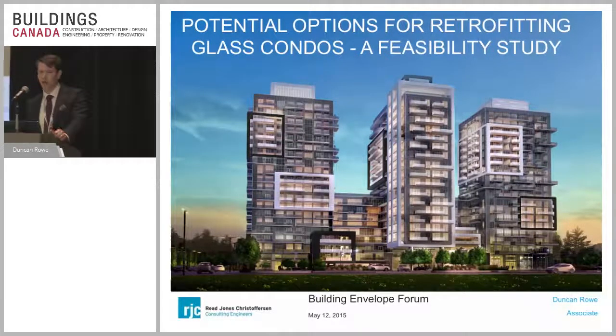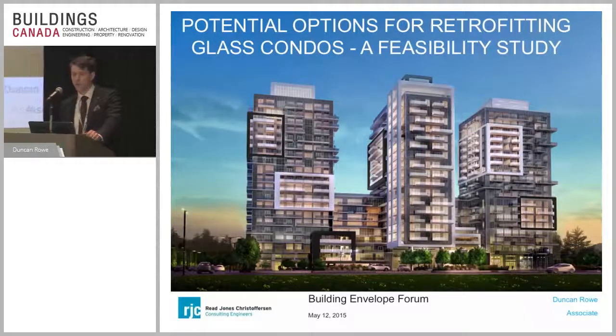What I'm looking at in this presentation is those glass condos and what we can maybe do in the future to improve their energy performance. It's really focused on the energy performance of the wall, not as much the HVAC. So whereas Ted's talk was very broad about the entire thing, this will be more focused on the wall system itself thermally.